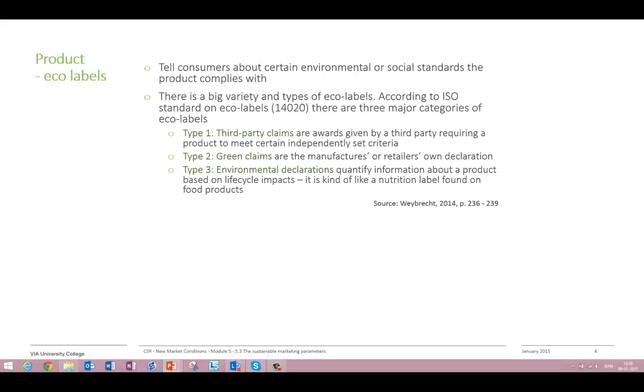Type 1 is third-party claims, which are awards given by a third party requiring a product to meet certain independently set criteria. So here someone from the outside says, you should live up to all these criteria, then you can have this label. Type 2 is green claims, which are the manufacturers' or retailers' own declaration. So they say, this lives up to this and this and this, according to ourselves. Type 3 labels are environmental declarations that quantify information about a product based on life cycle impacts. It's kind of like a nutrition label found on food products, just for different environmental standards.